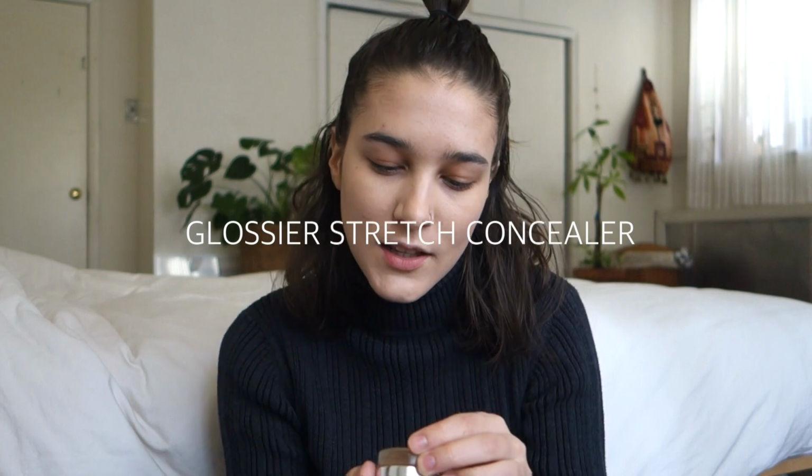Next, I'm going in with my Glossy Stretch Concealer. I'm in medium 20. Oh, and I'm in the shade 23 in the Misha BB cream. And I'll also apply this with my hands.